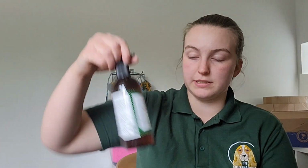So this is grapefruit, bergamot and ginger. We did get another one of the spritz, but we have used them today. Again, we have another one of these, but we've used it, so it's in the bathroom for the dogs. I believe it was rosemary and potentially lemongrass. So we got it to match the shampoo.